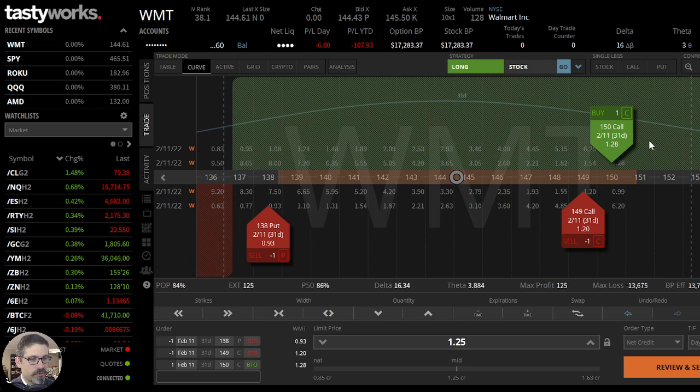And we have, of course, downside risk at the short put. You add 2 zeros to the end of this, and that's what you are looking at as a maximum loss, minus the credit that you receive. That credit would make our max loss $13,675 if we were to get filled at 125, with a probability of profit of not 57%, but 84%. And a P50, the percentage chance that we're going to be able to collect half of the credit and get out somewhere in the next 31 days, is 86%.